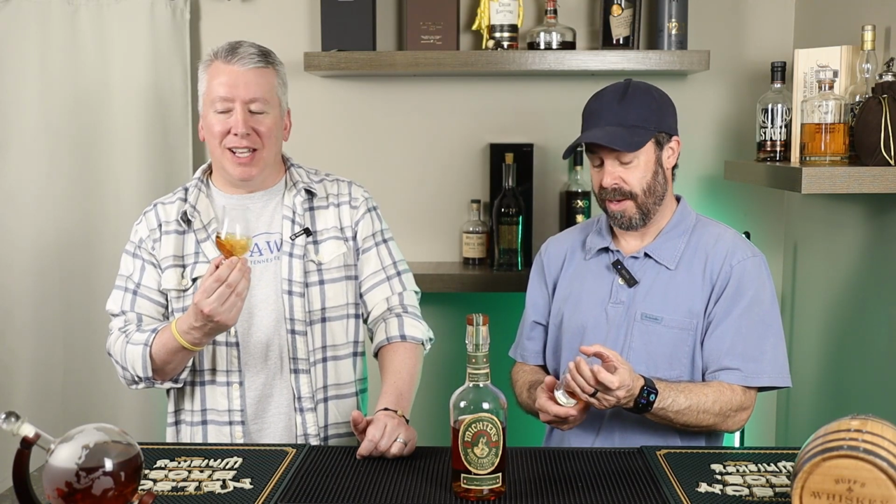Plays well. 110 is just about, I think for ryes, anything higher than that starts to get overwhelming. It's aggressive for you. It's very aggressive. Yeah. But at 110, it's a nice proof and doesn't get totally ramped up with the spice.